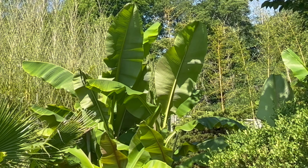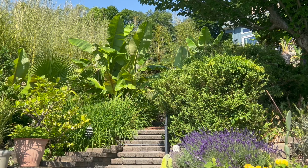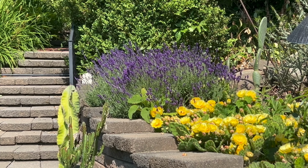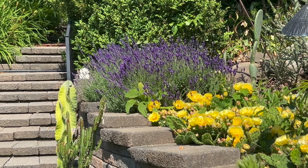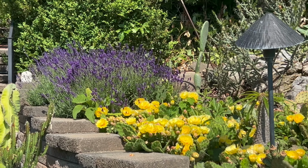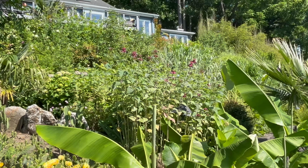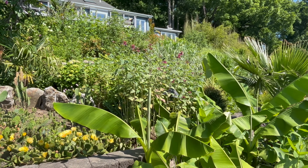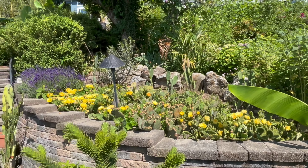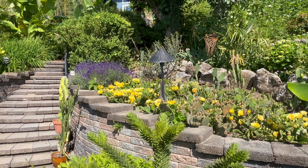So some more of my Musa Basjoo, the bananas on the walkway going up to the house from the pool. My lavender does well here only if it's right up against a brick stone. I planted so much lavender on this hill here, and yeah, it's all overgrown now with everything else. But at the time I wanted a hill of lavender. That did not work. Nothing really survived except the ones right up against the brick here in zone 6B.